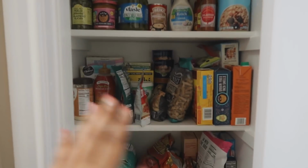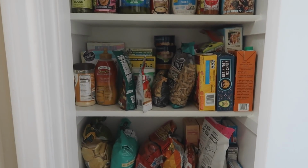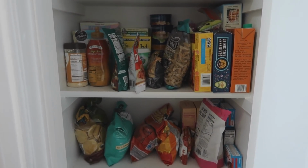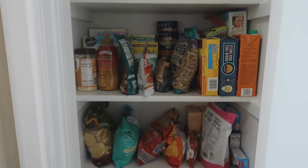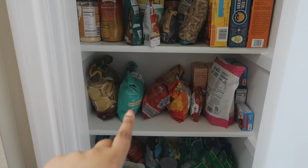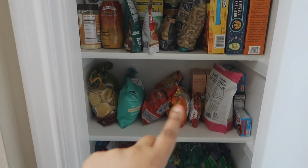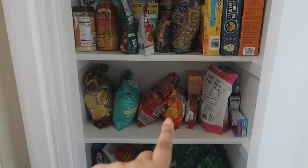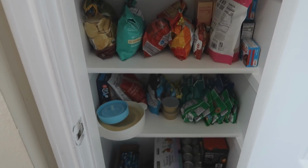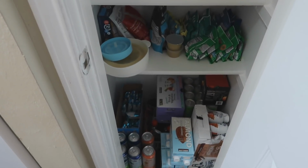This could definitely use some work, and I do need to actually check some expiration dates because I think that these taco shells might be, I don't know, we'll see. And yeah, I eat these probably the most. That's salt and vinegar popcorn, which is so good, and then spicy chips because for the culture. And then some Lily's chocolate chips. But yeah, it looks so much better, so much easier to get to stuff now.